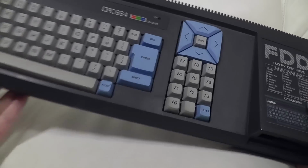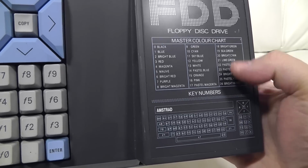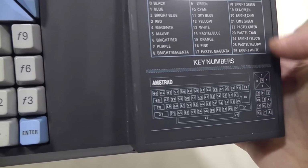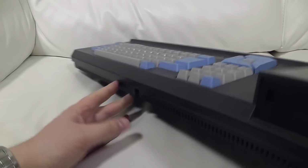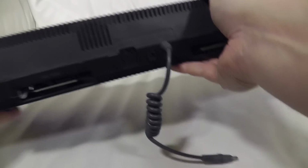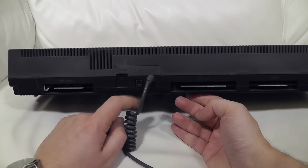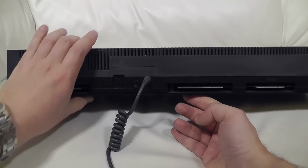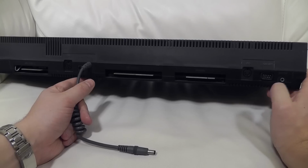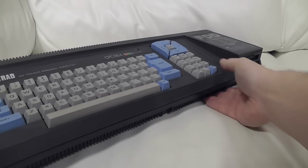One of my favourite things on this is all the information stuck actually on the disk drive. You've got a master colour chart showing you which colour corresponds to which number when you're programming, and even the key numbers for the system. There's a little reference guide. So, ports-wise, on the side, you've got volume, you've got power, and then on the back, you've got a good old disk drive. Ooh, disk drive 2, it says there. Interesting. Monitor, you've got a fairly complicated power system, to say the least. Expansion port, you've got your printer port, you've got your tape, you've got your joystick, you've got your stereo for your audio, and that's about all you need, really. But yeah, it's an interesting machine, this one.